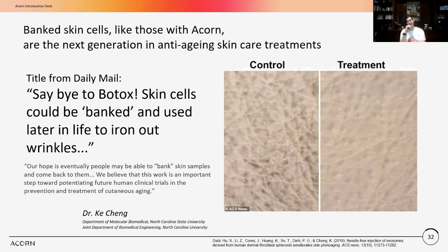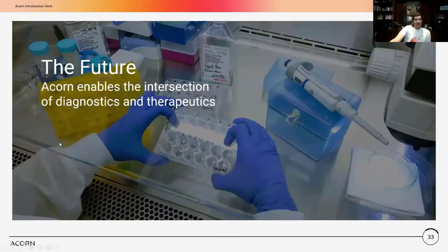One thing that we do at Acorn is we don't want somebody to use up their sample at Acorn to rejuvenate their skin, and then 30 years later, maybe their priorities change and they need a new kidney. And so we always keep cells banked down and only take portions out. We aliquot every patient's sample to make sure that they have multiple vials they can draw upon.